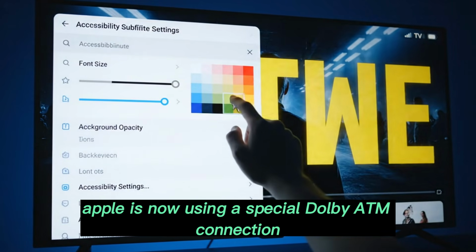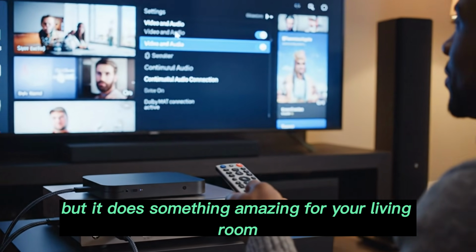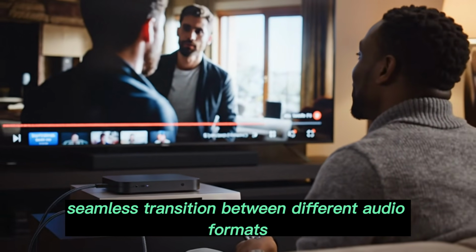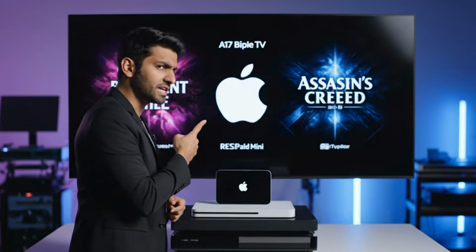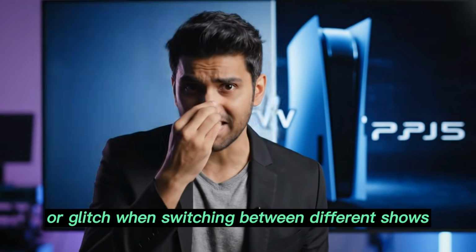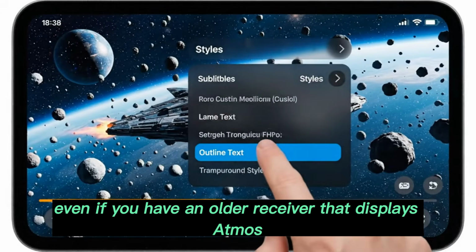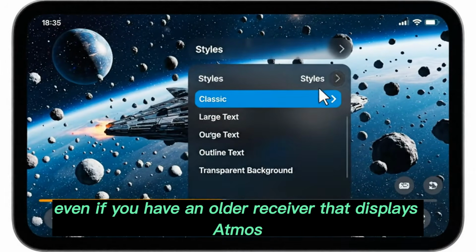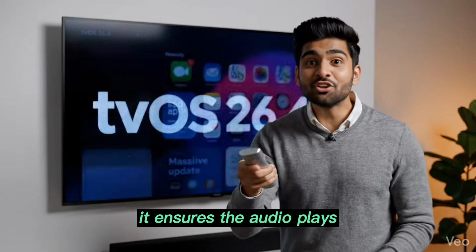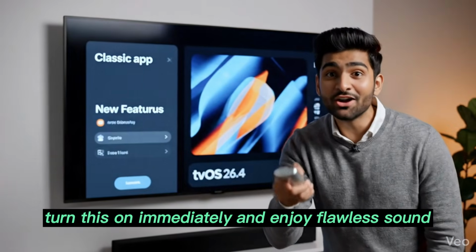Apple is now using a special Dolby MAT connection. This sounds highly technical, but it does something amazing for your living room. It creates a perfectly seamless transition between different audio formats. Have you been dealing with random audio drops? Does your sound system pop or glitch when switching between different shows? This new feature fixes all of that instantly. Even if you have an older receiver that displays Atmos, the original audio will play exactly as it should. It ensures the audio plays without confusing your receiver. Turn this on immediately and enjoy flawless sound.